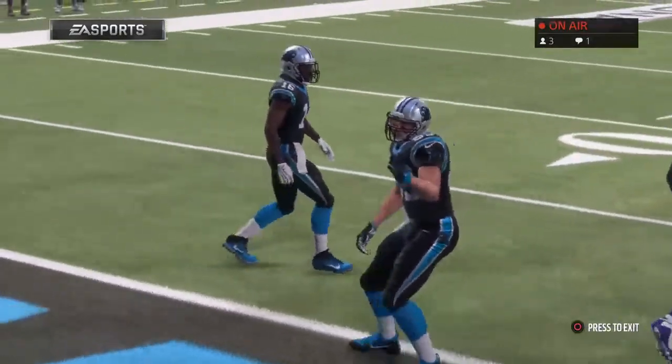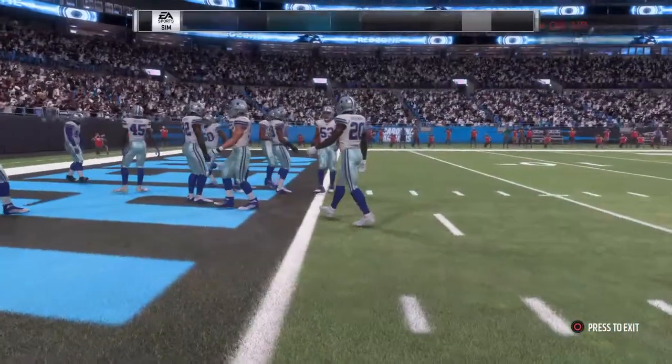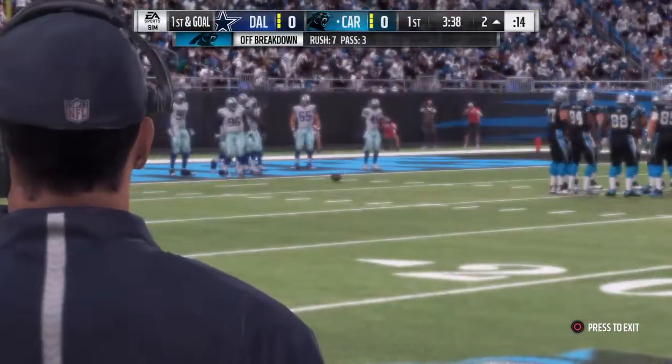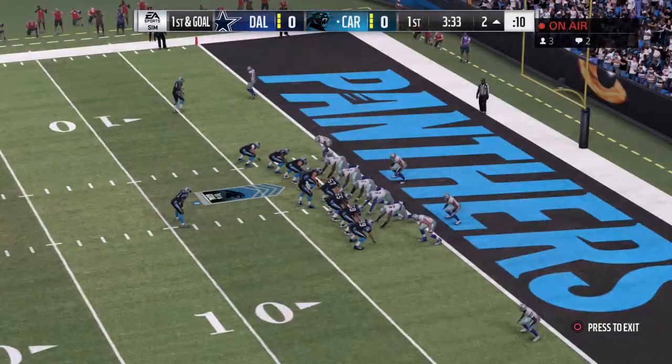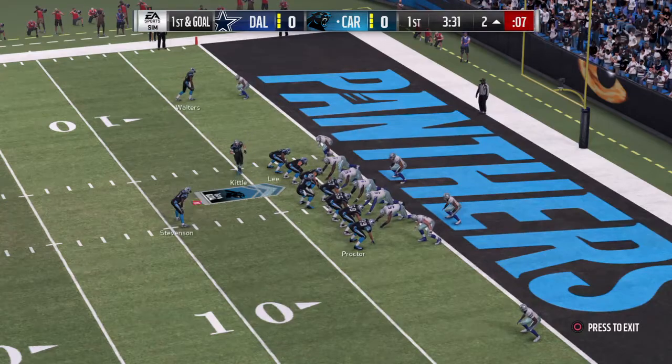This is naturally set up for a running play, isn't it? But with his ability to throw the football, his accuracy on this drive, you might want to think about a pass play in this situation. Interesting. Time to find out. Here we go.